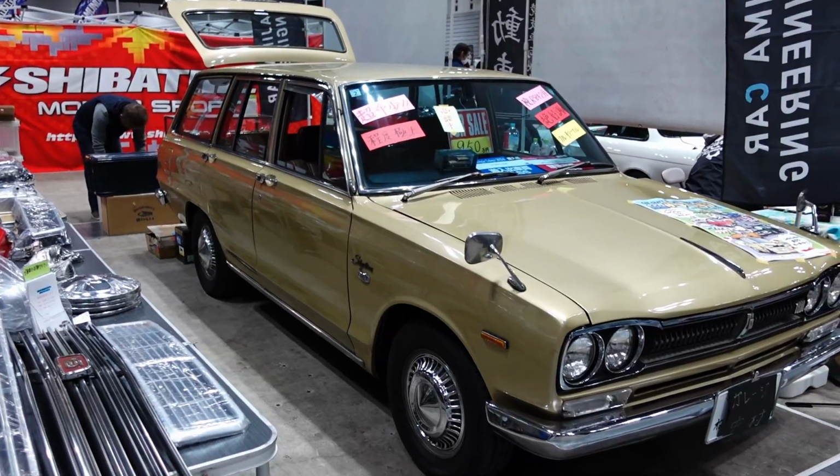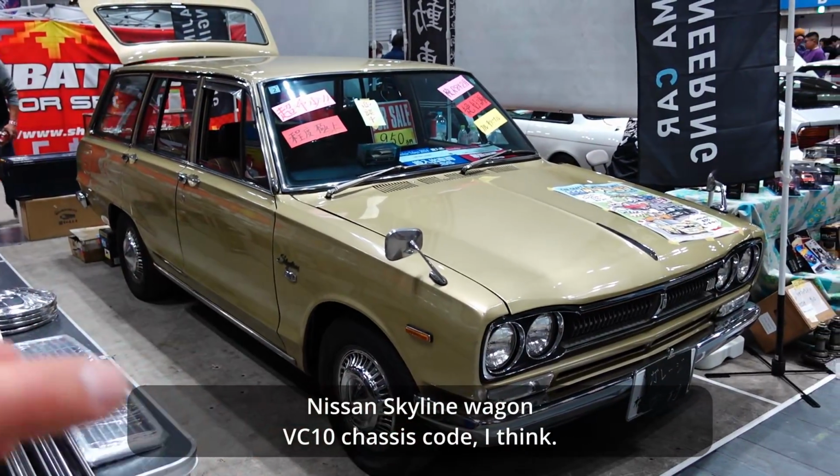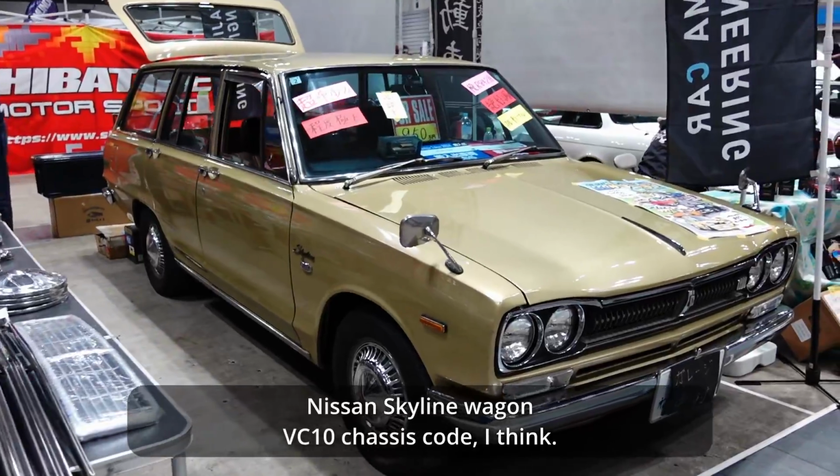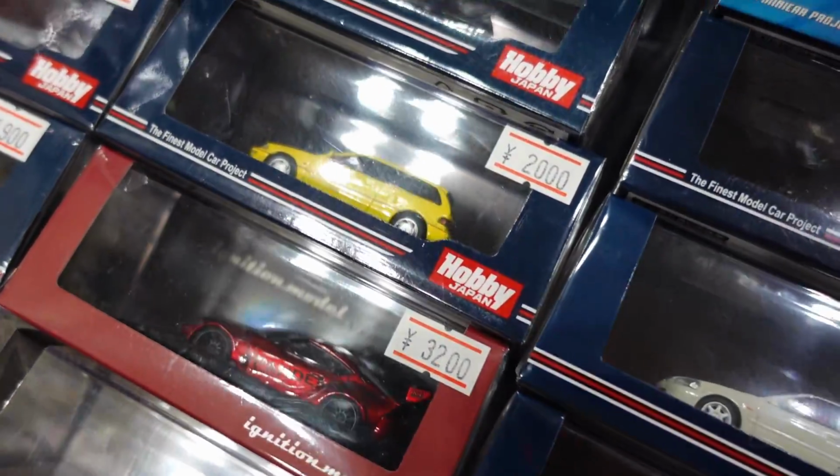But another contender for cool wagons. It's got the short nose on it, but yeah, all the body lines of a Hakosuka in wagon form. There we go, found one.